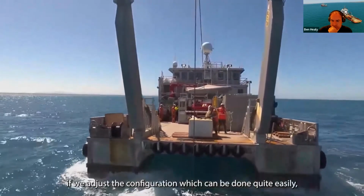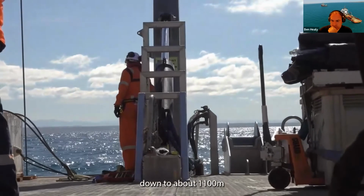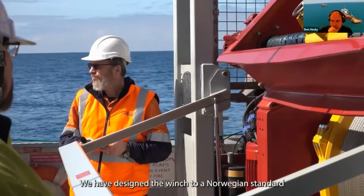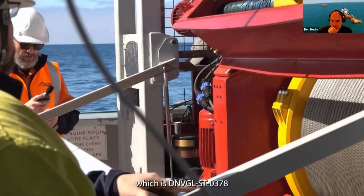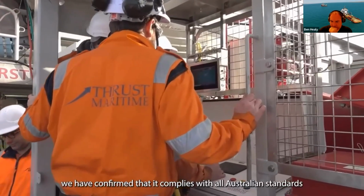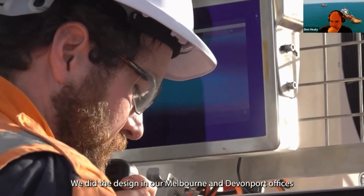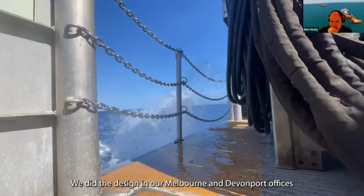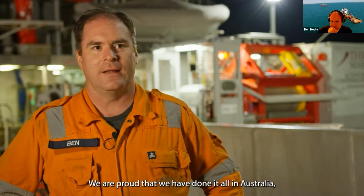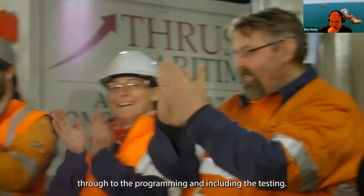If we adjust the configuration, which can be done quite easily, we can go to much deeper water depths, down to about 1100 metres, but that does reduce the lifting capacity. We've designed the winch to a Norwegian standard, which is DNV GL ST0378. In addition to that, we've confirmed that it complies with all Australian standards and Australian marine orders. We did the design in our Melbourne and Devonport offices, and then we manufactured the winch in Pakenham, Victoria. We're proud that we've done it all in Australia using our in-house team, everything from the fabrication through to the programming and including the testing.